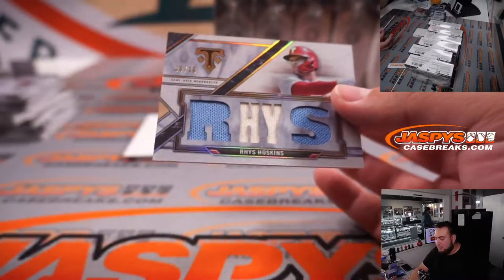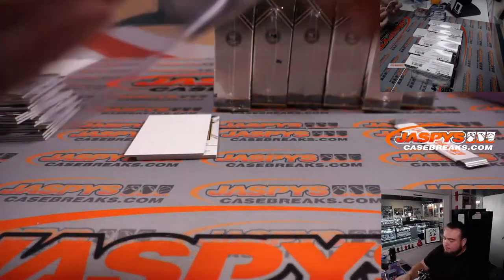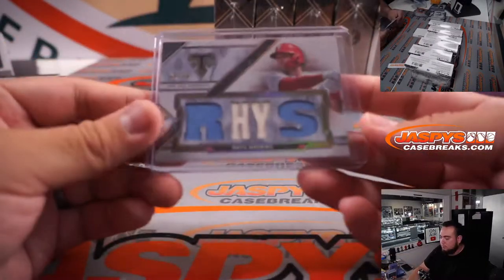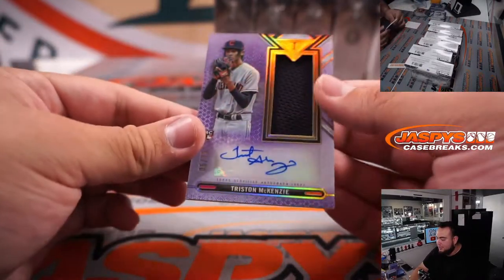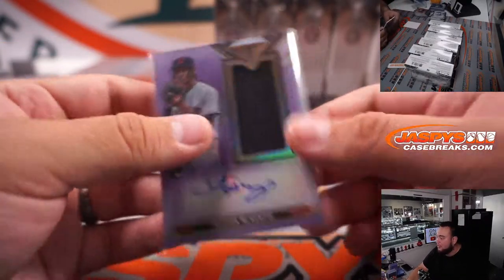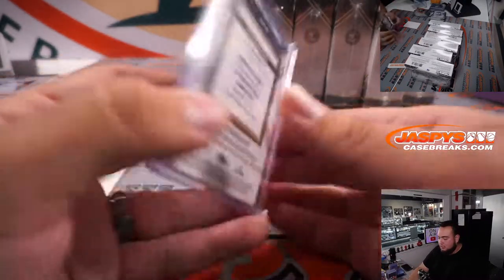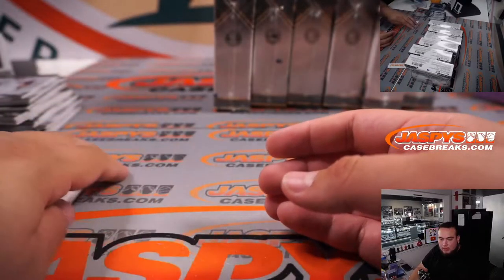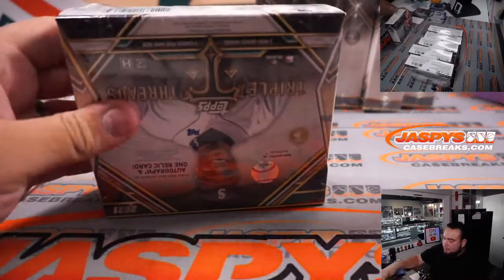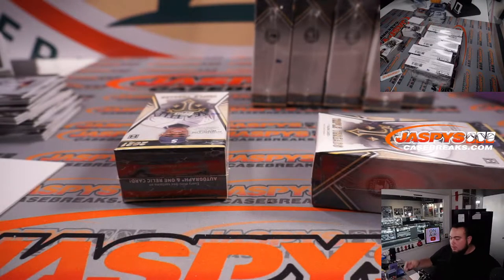Reese Hoskins to 36. 36 of 36. And Tristan McKenzie for the Cleveland Indians. Very nice. 5 out of 75. And I think the Guardians, right? Guardians now. Cleveland going to Roger. All right, box 4. Box 4.